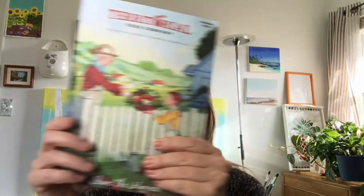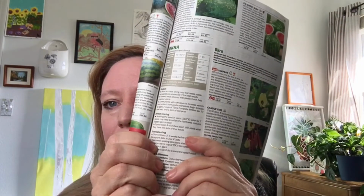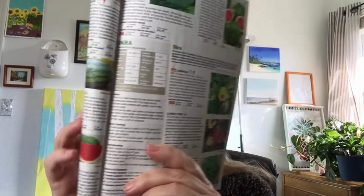My second favorite for me is Territorial Seeds. Now, Territorial, like I said, I would say their packets are maybe a little bit more expensive per packet, plus they have a shipping charge. But all of that is fine and lovely, because if you order from them, make sure you hang on to the catalog, because for everything, I just happened to turn to okra again, everything, they have a detailed planting guide right in the catalog.